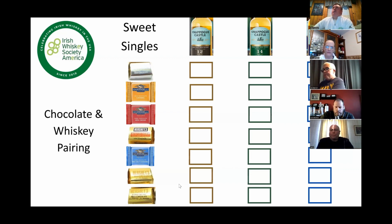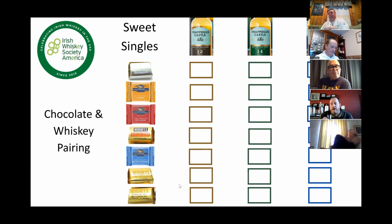I do like the dark chocolate better, I think, than the milk with the sherry. Yeah, definitely complements or holds up much better. The caramel with the sherry didn't really. I'm not a caramel guy, so that's... But I did like it with the 12. So yeah.